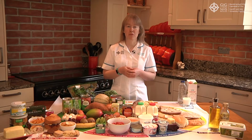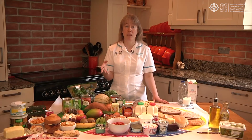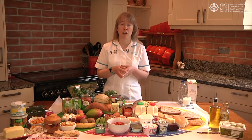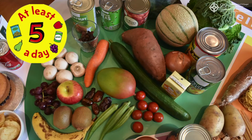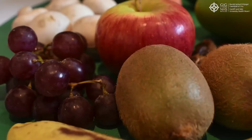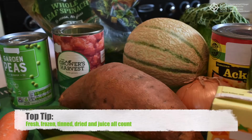The first food group that we're going to look at is fruit and vegetables. Most of us have heard about the 5-a-day message, but a lot of people are still not eating enough fruit and vegetables each day to reach that amount. We should be aiming to eat at least 5 portions of a variety of both fruit and vegetables each day. They're packed full of vitamins, minerals and fibre, and it is important to get a range of the different fruit and vegetables to cover all the different nutrients. As you can see here, fresh, frozen, tinned, dried and juice all count.